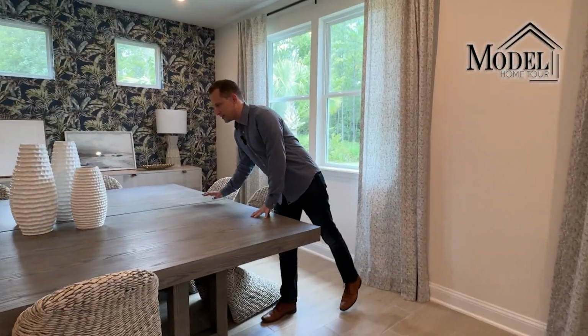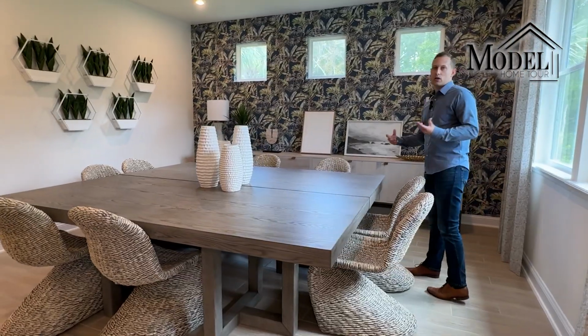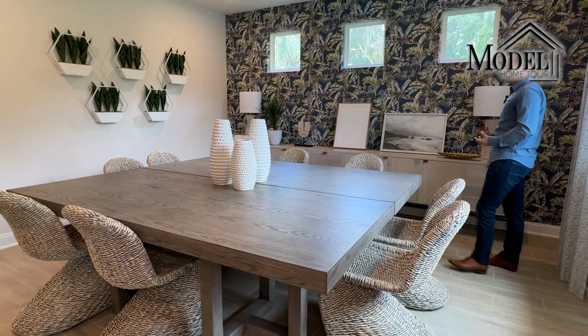A great example to give is just showing the size of this dining room table. This is what I would consider an oversized dining room table.